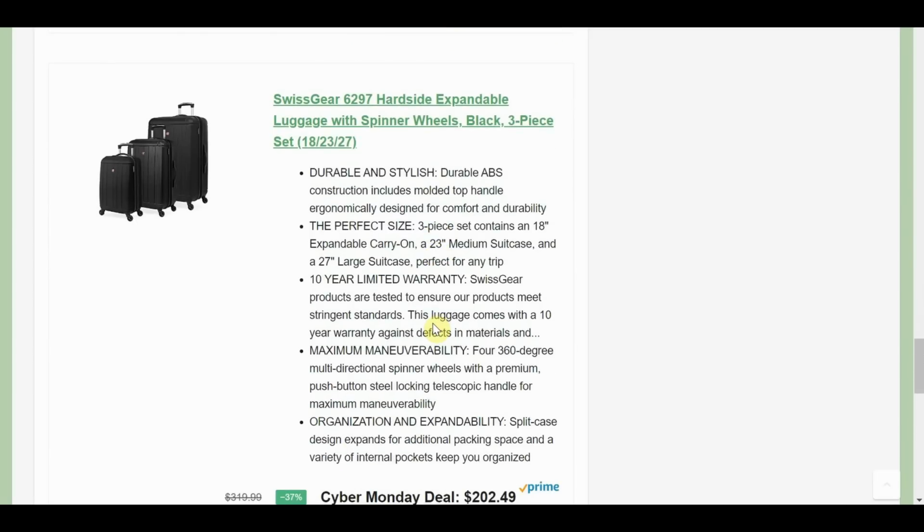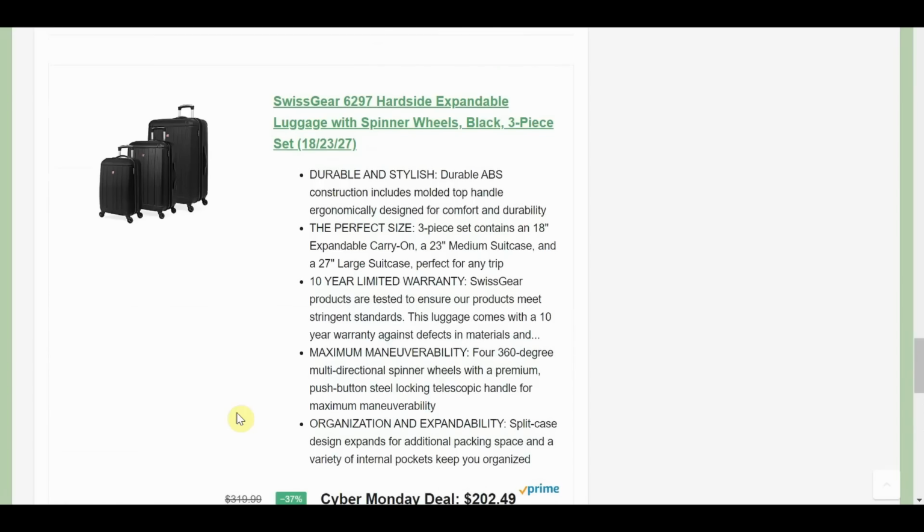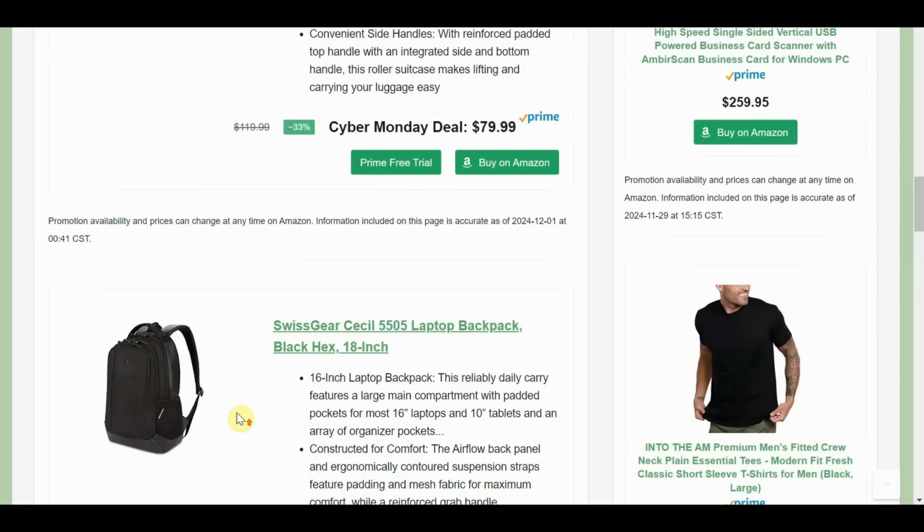Then we got a 3-piece set here, and that's down to $202.49, normally $320. You need to get yourself some decent high quality luggage.